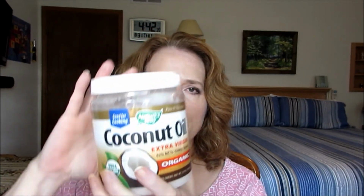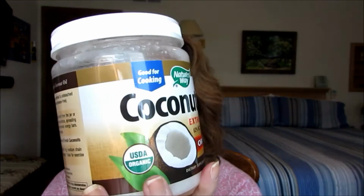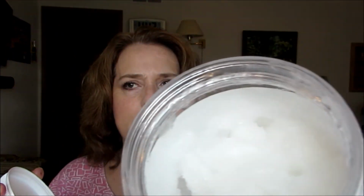Now, I learned about coconut oil from another YouTuber. I actually use this in some soap making, so it's about half done. But you can see it looks kind of fluffy and white in there. Coconut oil at room temperature is a soft solid. So what I do is I use a spoon, and every night I take a little bit of the coconut oil out on that spoon. You really just need about this much.